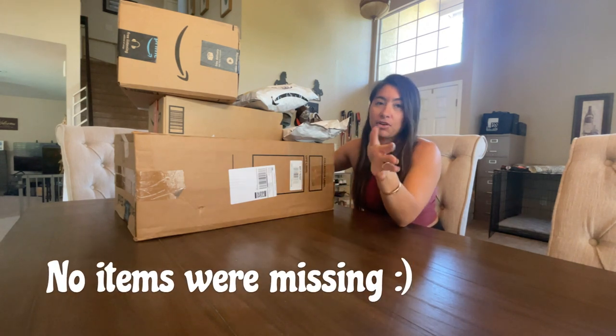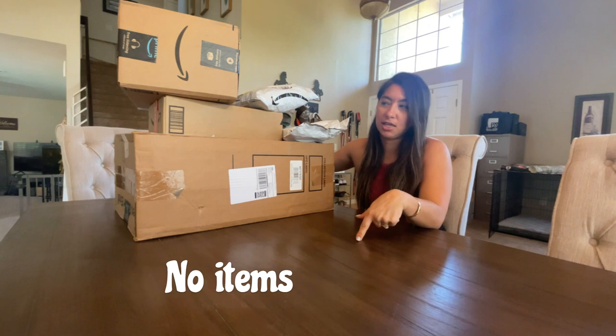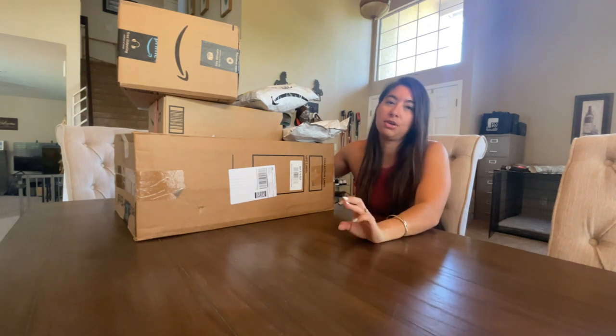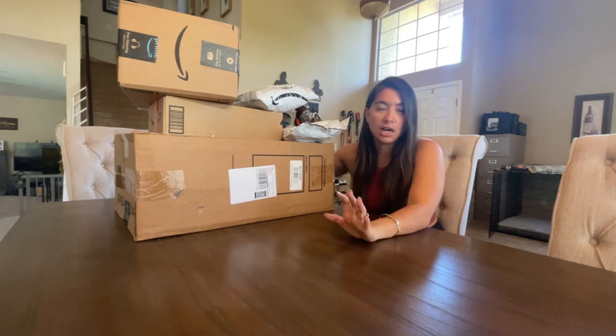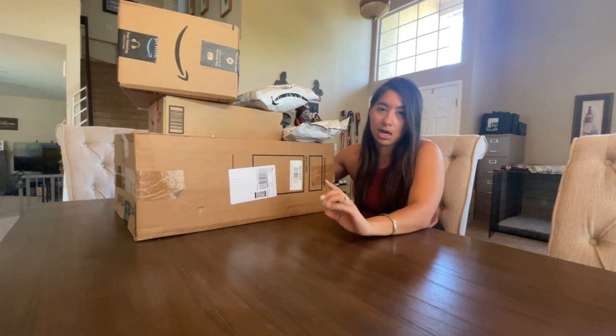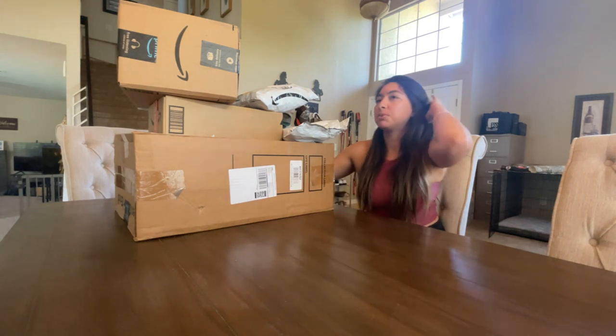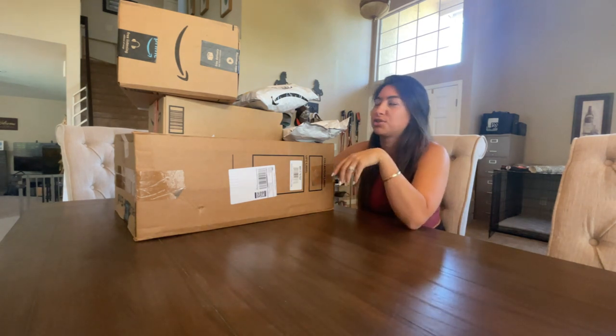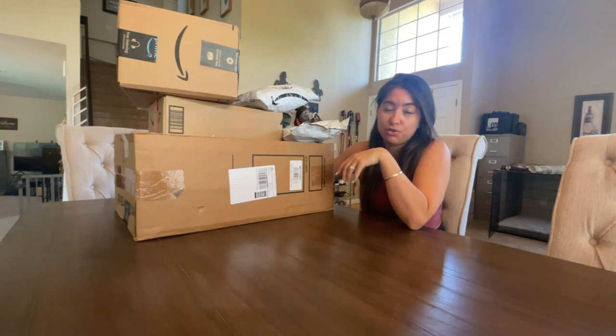So I've got a lot of travel planned. We're doing Vegas, we're doing Hawaii, we're doing Portland at some point, we're doing Alaska, and a couple of other places. So I needed to upgrade my travel stuff. I've been using the same things I still had from college 10 years ago. So due for an upgrade.